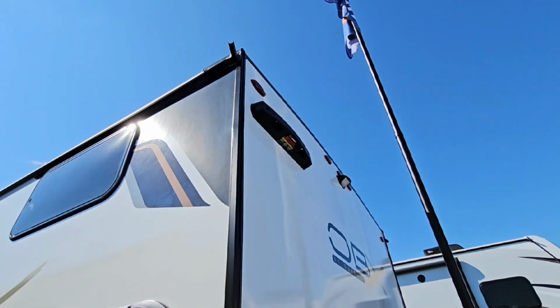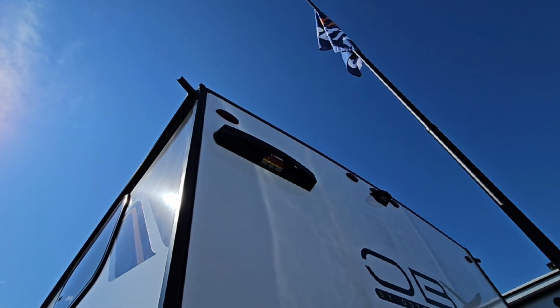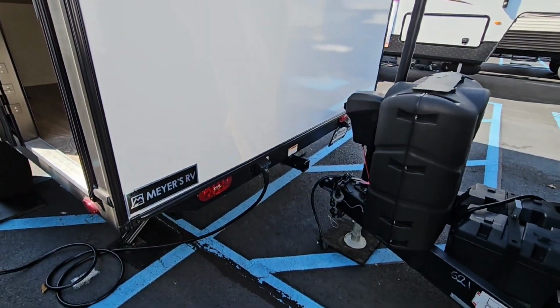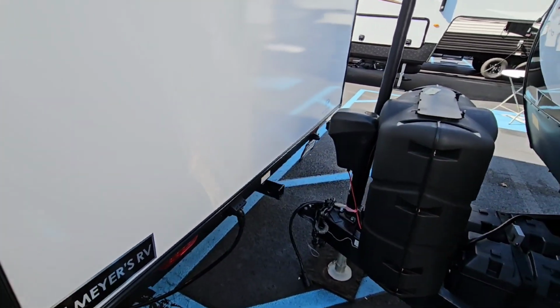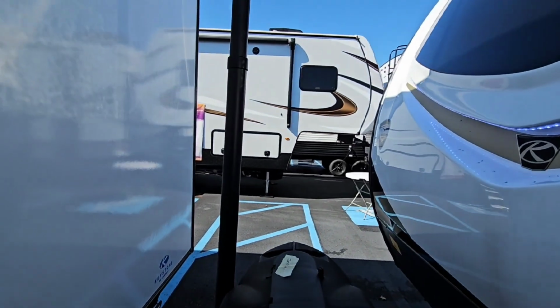You got the cool little Lippert ladder. This is for that telescoping Lippert ladder that connects to the back so you can get on the walk-on roof. Wired for a Furrion wireless backup camera. All LED lighting. Also has a 2-inch receiver for like an accessory rack. Very, very nice. All right, now let's go inside.